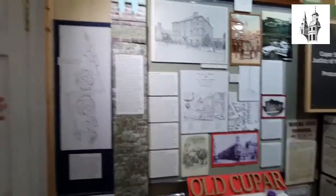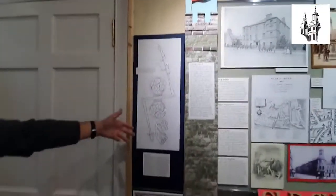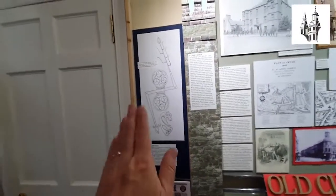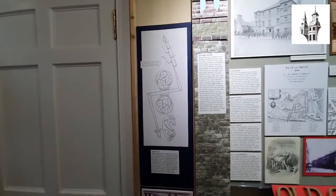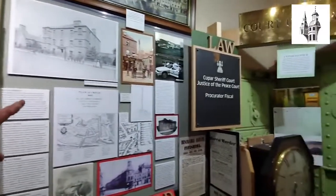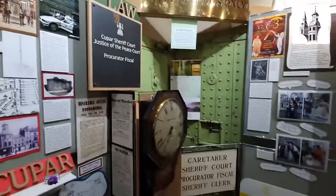We start this exhibition with the Picts. This is a representation of a Pictish design found on Norrie's Law. So what year is that then? Oh gosh, that's Dark Ages. And it goes all the way around, all the way through the medieval period when Cupar was a royal borough.